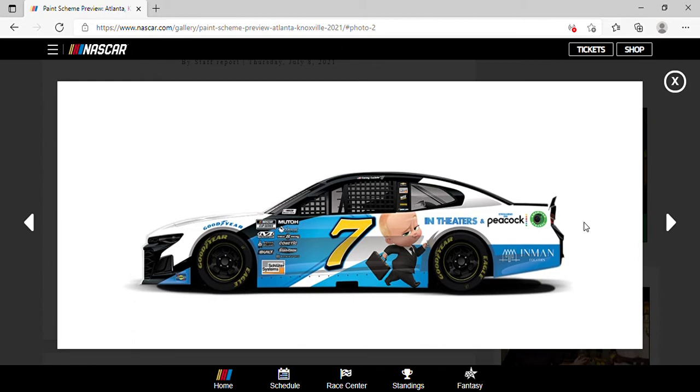Yeah, I'm gonna have to watch The Boss Baby to get an idea of who the characters are. I just need to watch it first, and then I'll see. And also, I do have Peacock, so it's on there as well. I do like movie themed paint schemes, though, that's for sure. This one's up there. As far as the patches of where the colors are, I like where they're at, so not gonna argue there.